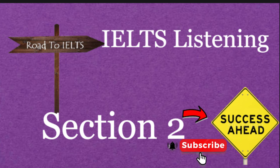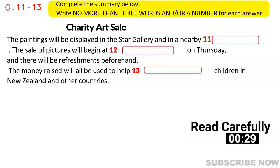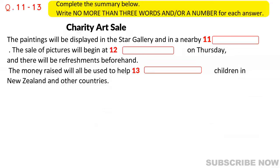Section 2. You will hear a talk on New Zealand radio about an art sale which is being held to raise money for charity. First, you have some time to look at questions 11 to 13 on page 10. Now listen carefully and answer questions 11 to 13.